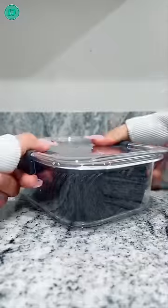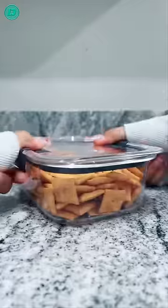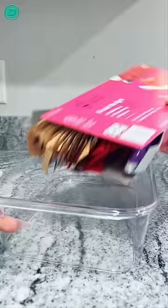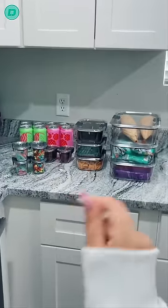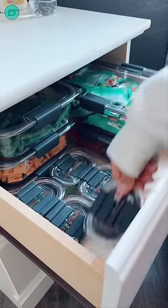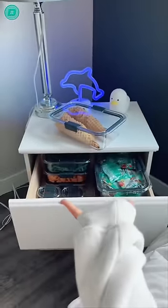First, Oreos. Blue Takis. And Cheez-Its. Now I'm gonna fill the even bigger containers. Anyone else like to snack on waffle cones? This one's gonna have fruit snacks. And fruit strips. So excited, time to put everything in my nightstand. Yeah. Now I can properly binge watch Love Island.